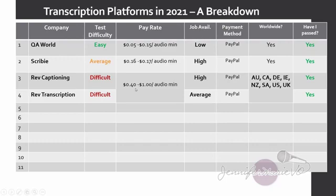You can make between 40 cents and $1 per audio minute. That is usually even higher than 40 cents, and it can even be higher than $1 if it's a rush job or a really difficult file. The job availability, in my experience, is high for Rev Captioning. There are always jobs available, and I'm going to put average for Rev Transcription based on what I saw in the past. It could be high. I don't have access anymore to my Rev Transcription account because it's been so long since I used it, but Rev Captioning I do. The payment method is PayPal for both of these.